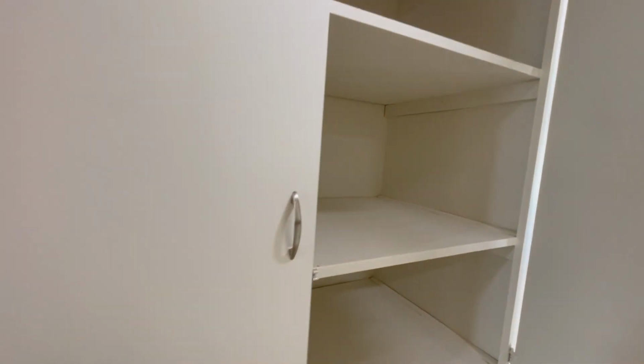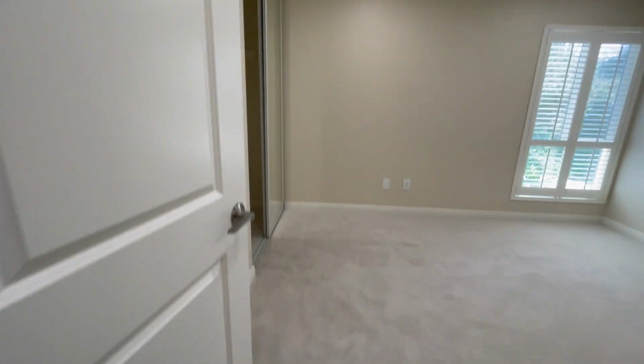Notice all the cabinetry, all the storage you have in this hall closet. You can use that for your linens, you can use it for games, cleaning supplies, all sorts of stuff. There's tons of cabinet space. The hard floors come in throughout the hallway, but then you have carpet in the bedrooms. Look at how big this bedroom is. That is the front of the house.